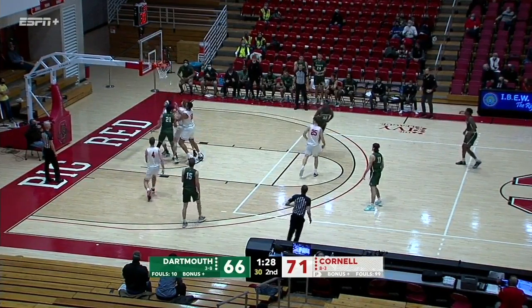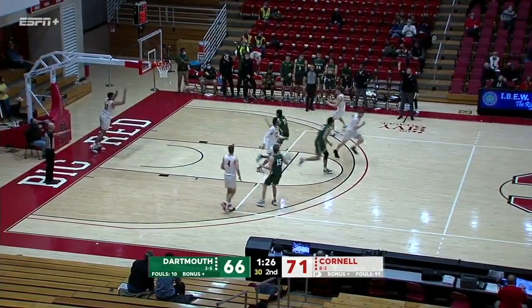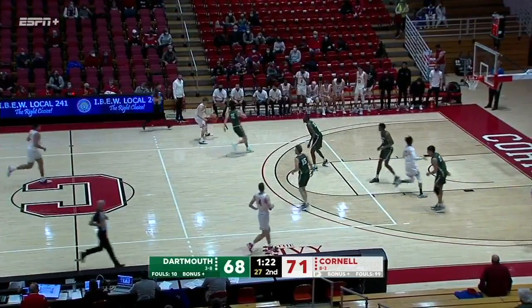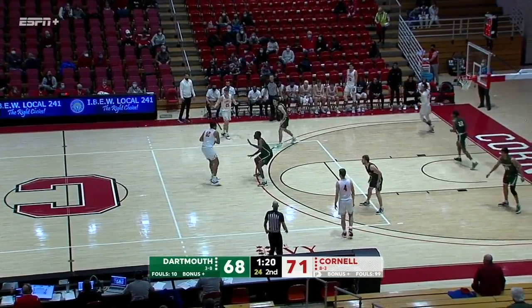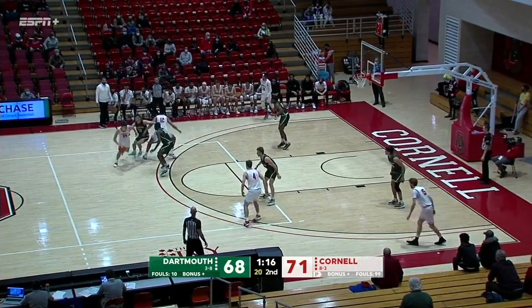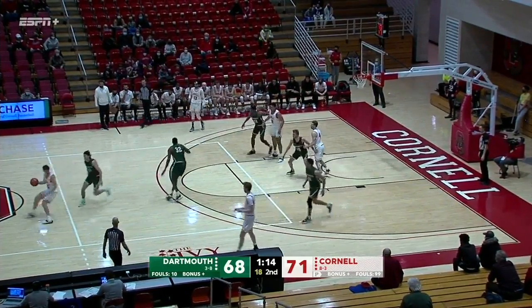Adelican in the lane. He'll post up. Much like Rye, get the shooter's roll. Dane Adelican adds to his career best. He's got 14 off the pine. And as we approach a minute, it's still a one-possession game here on ESPN+.